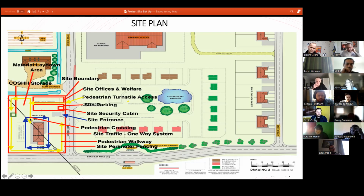In the middle of the site where the roads cross, we have a pedestrian crossing, and we have a site traffic one-way system around the site. And if you can see the yellow arrows, which indicate the pedestrian walkway, which will take you across the front of the office building around the perimeter of the site. We have a COSHH storage area, which is located away from the site offices and the main building, and also a material laydown area to the left-hand side of the offices.